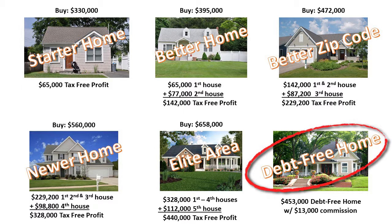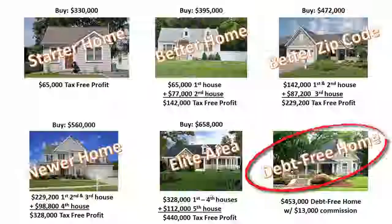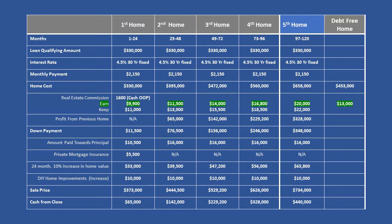Home number 5, a wonderful elite area. Buy it, $658,000. Sell it 2 years later, $440,000 tax-free profit, and that puts you into home number 6, debt-free. 5 homes to freedom. That's how it's done. This is how your home becomes an asset.